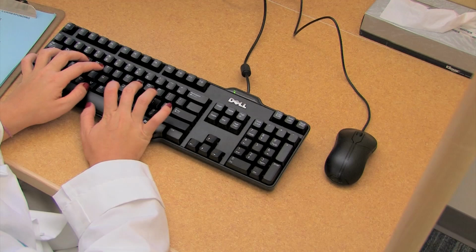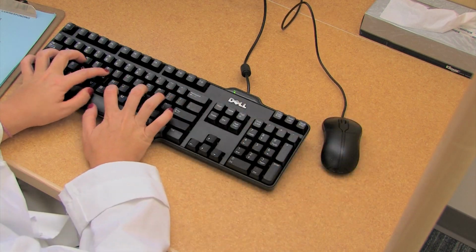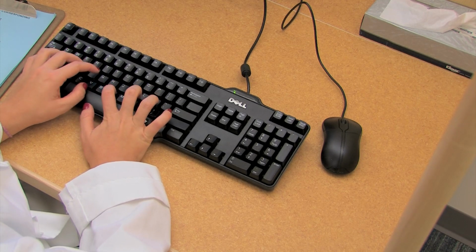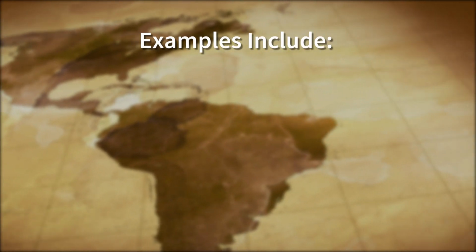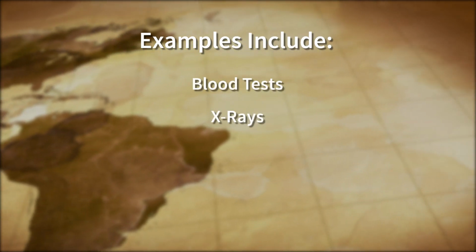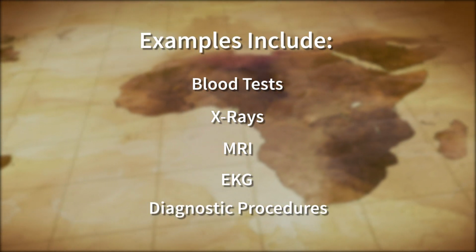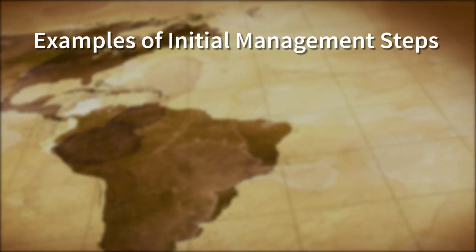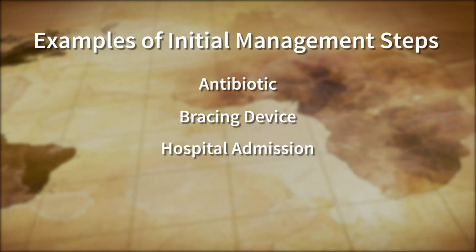The diagnostic studies should represent the first-line tests you would like to use to narrow down your differential diagnosis. Your management plan should outline initial steps in treatment of this patient. Examples of first-line tests include blood tests, X-rays, MRI, EKG, and diagnostic procedures. Try to be as specific as possible when ordering diagnostic tests. Examples of initial management steps might be to prescribe an antibiotic, bracing device, or to admit the patient to the hospital.